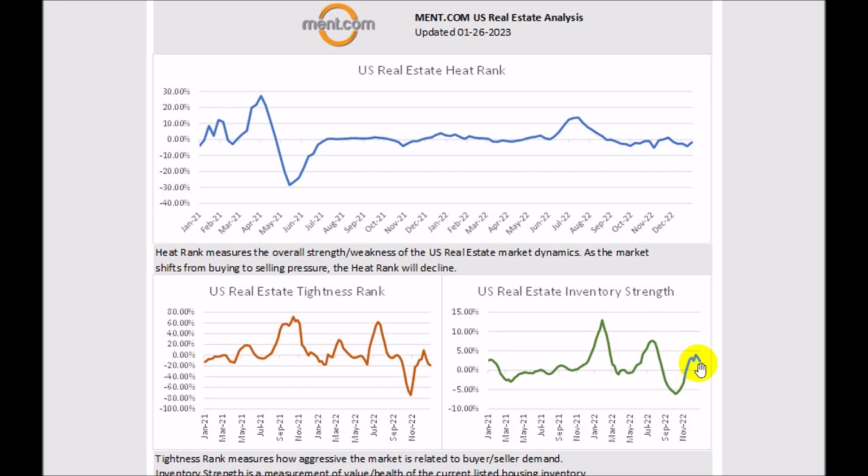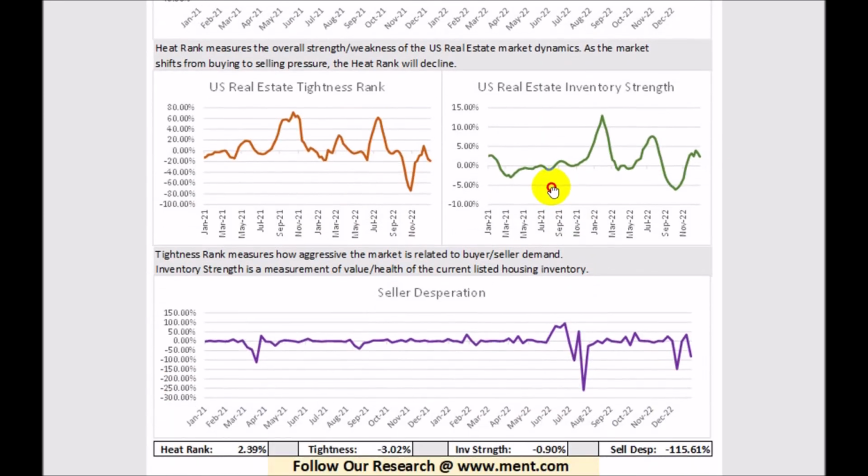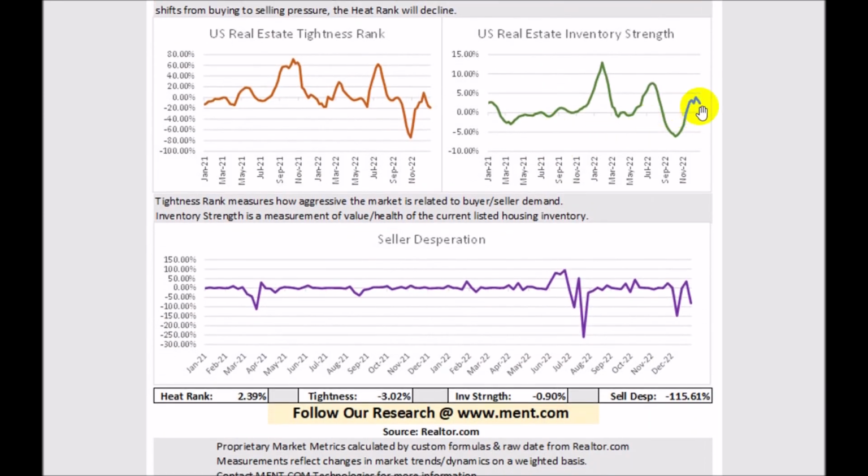Inventory strength is now at plus roughly 3, which means it's holding up. That's indicating we're getting some moderate strength in the inventory strength right now, meaning homes are still moving. They're selling, don't take it the wrong way, and prices are holding up much better than I thought right now.